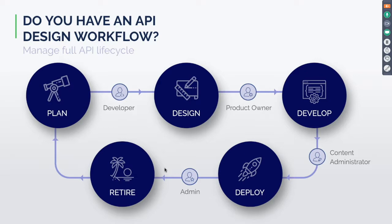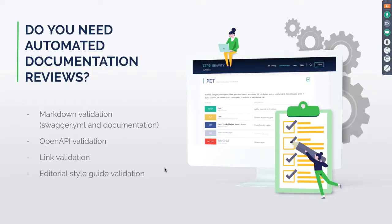It could be internal, around the API design and the workflow that you're doing and how you're managing your API lifecycle. Maybe you have certain constraints that you've set as an organization to ensure the quality of your APIs. But it could also be around the quality of your documentation. We recently hired Sven Strak, who's one of the leads on Testadocs, which is an automated documentation quality control tool that allows you to do things like Markdown validation, OpenAPI validation, link validation, and even to review editorial style guides.